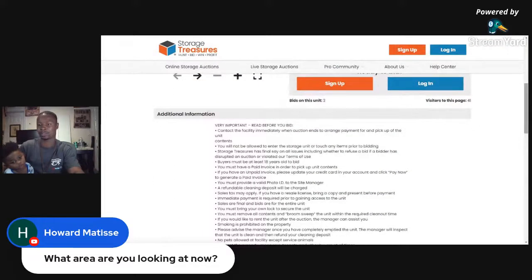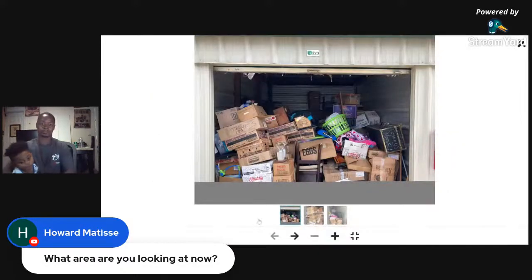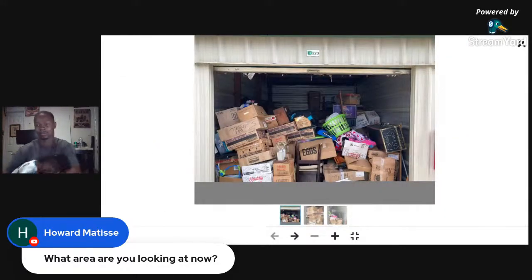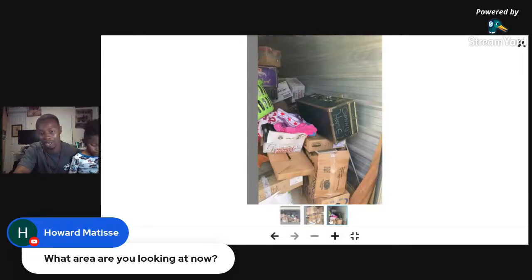This one got a lot of stuff up in it. Mom stuff. They got everything labeled. Granny's house. This one's definitely interesting, but everything's in boxes. So this unit, I don't know how the resellers are in that area. They might spend a lot on this, or they might not. But Granny's house kind of alludes to vintage stuff, which you could find some pretty good stuff.